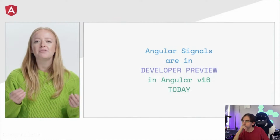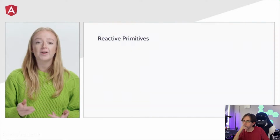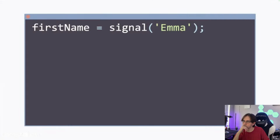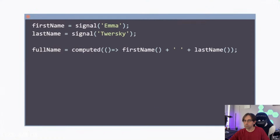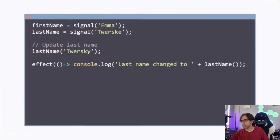To help you get started, let's cover a few of the foundational concepts together. Signals have three core concepts that we call reactive primitives: signal, computed, and effect. A signal is like a variable and holds a value that can change. Unlike variables, signals can notify Angular when they change. A computed is a kind of signal that calculates its value from other signals, and only updates if the values it depends on change. Then we have effects. Effects are functions that execute when the values of the signals they use change. Giving developers the opportunity to respond to those changes in a meaningful way.